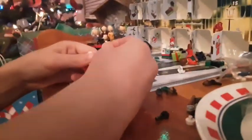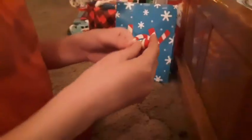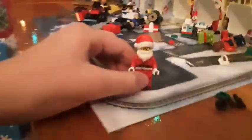Get on your head. No, his head's not on. My bad. All right, so this is, oh no, actually, wait, what is this? Oh, this is an extra beard. He has a little bag as well. Now I got to take this off.